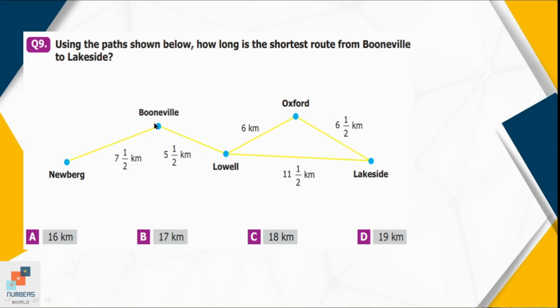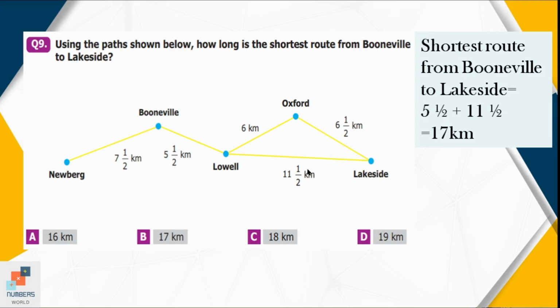Now the second route is from Bourneville to Lowell and then Lakeside. So the total of 5.5 kilometers and 11.5 kilometers is equal to 17 kilometers. So the second route is shorter than the first one. So option B is the correct one. The shortest route from Bourneville to Lakeside is 17 kilometers.